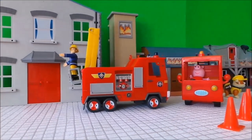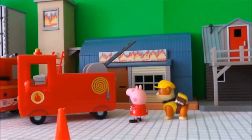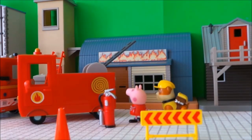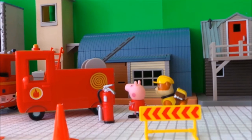Let's see how Peppa's getting on with Mike's garage. Peppa and Rubble get out the fire extinguisher so they can work on the next fire. And as quick as a flash, the first fire is out in the tower. And then Mike's garage is saved. And that fire is also out. Now on to the next fire.